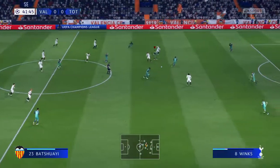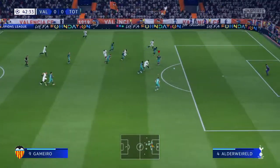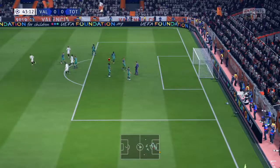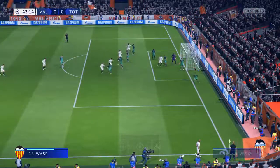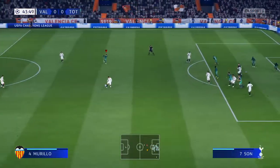Harry Winks now. It's with Michy Batshuayi. And Soler. What a save from Hugo Lloris. Well, he's had his critics in the past, but not me. I think he's a fabulous goalkeeper. And a deep ball in. And clears his lines.